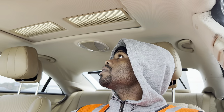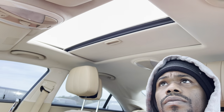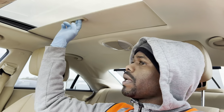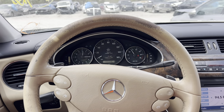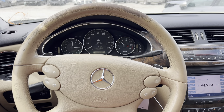But yeah, everything working. The AC working, heat working. I don't see anything more. Even the sunroof working. I like this one. Let me see how much money they got on this. Let me see how much money they got on the SS. Let me see how much money they got on this. All right, do y'all see what I mean though? Look, listen. Like, why is it so loud? Let the freed off the gas.